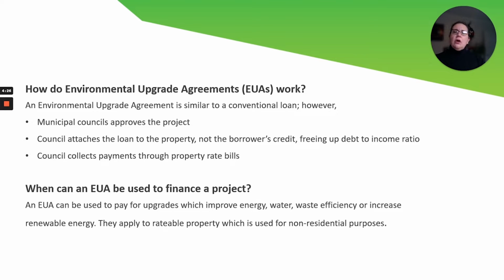So once all parties have signed the agreement, the council is going to attach the loan to the property. Now, this is a very big benefit for the borrower because it is not going to be recorded onto the credit report. So this frees up their debt to income ratio to use that borrowing power for other items that they may need. The council then will collect repayments through the property rates bill. So at the same time that they send out the property rates bill, they'll also be sending out another bill as well, which is the environmental upgrade charge.